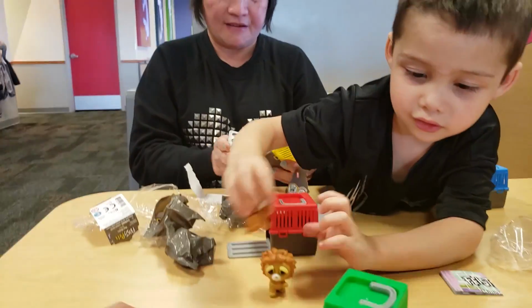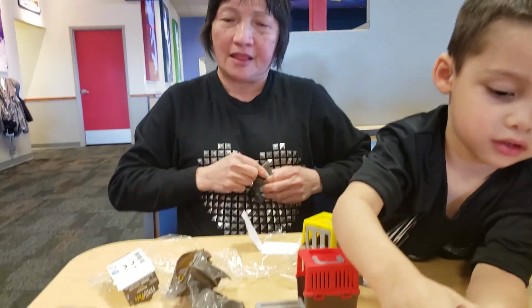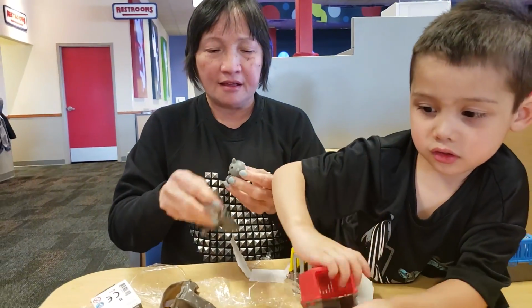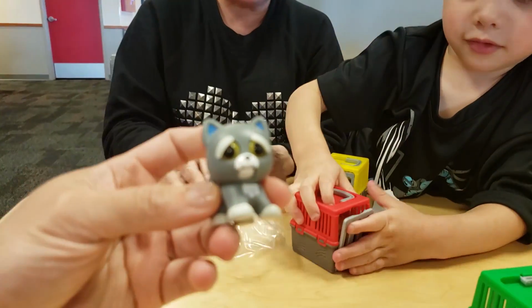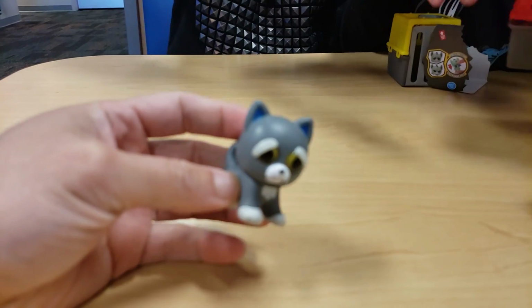Oh, you're going to put one in. I need the lion out. Oh, hopefully that's a different one. We can hope it's a different one. Yay! Plus, it's a cat. The color. Oh, is it a cat? Is it a cat or a wolf? I think it's... wait a minute. It's not. Let's put this in the trash.